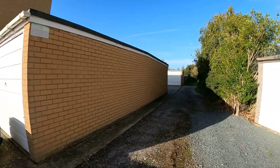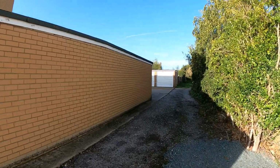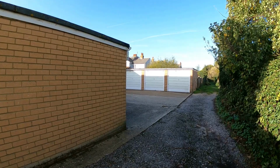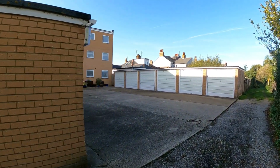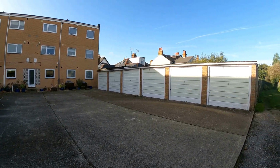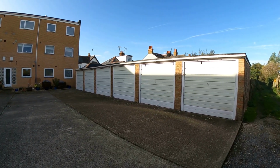So here at apartment number 9 Lisa Court, this is a purpose-built first floor apartment giving you 2 double bedrooms, the lounge diner with the westerly facing balcony, separate kitchen, and of course the garage en bloc and share of freehold.